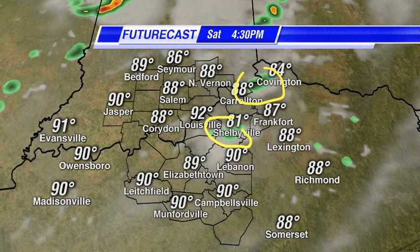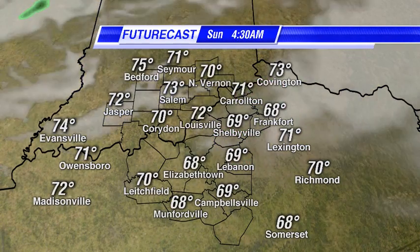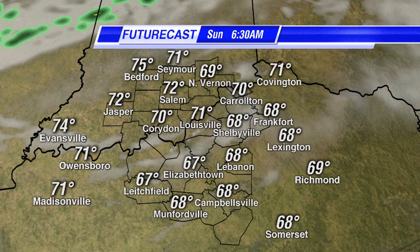We've got a little upper-level disturbance moving through that might try to trigger a few of these. Should not be a big deal. And as we go into tonight, they die off. Temperatures drop into the mid-70s. So we're looking at an overnight low, I'd say, about 6 degrees warmer than it was last night. So get ready for a warm night on tap.